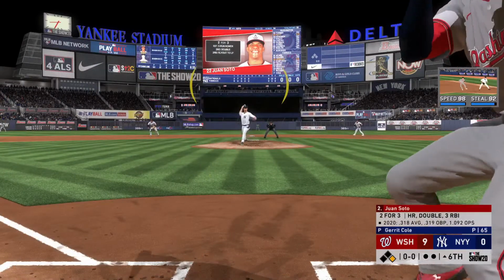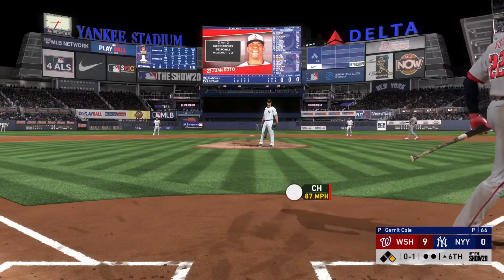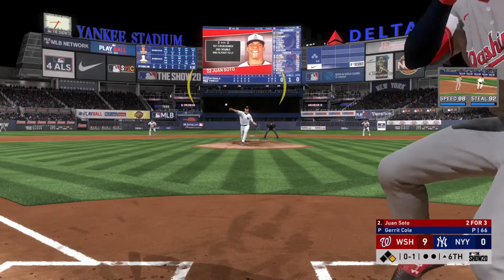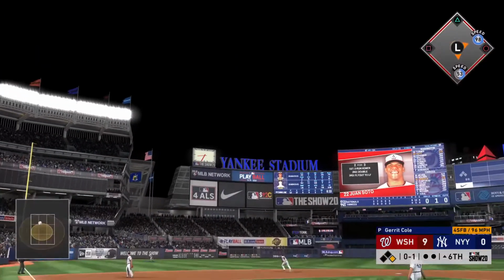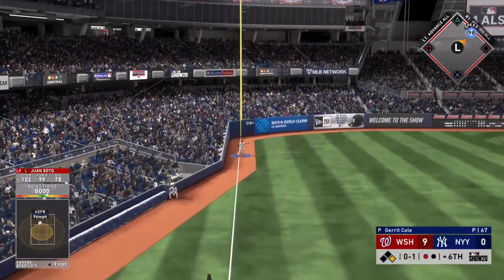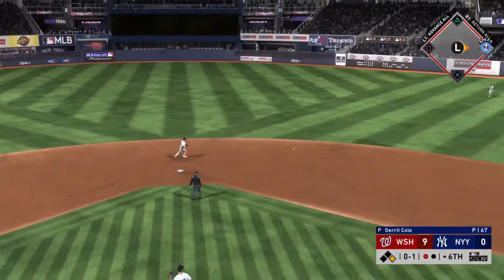At the plate, Juan Soto. He'll go after the first pitch and bounce it into foul territory. He's 2 for 3 and looking for more here. 1 strike now from Cole. Lifted the other way down the left field line. Left fielder is on the move. He makes the catch. A great effort to get there and record the first out of the inning.